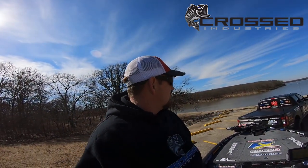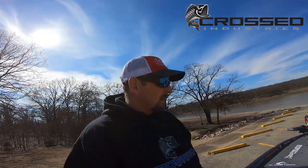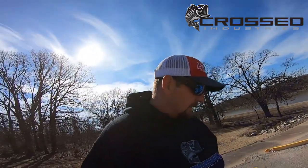So guys, that's kind of a real quick walkthrough of the 2019 F-250 with a 6.7 liter diesel, and the 2020 921 Phoenix. It's a 921 Elite. It's a new model for this year.